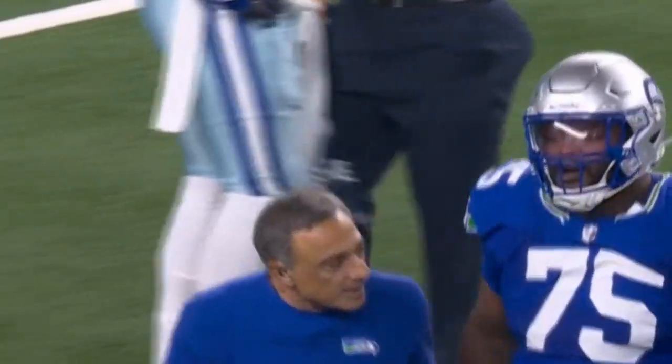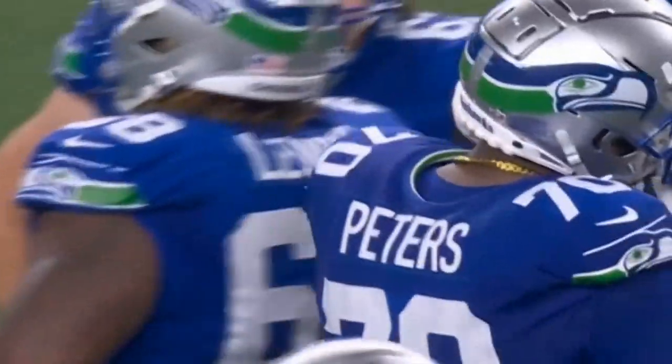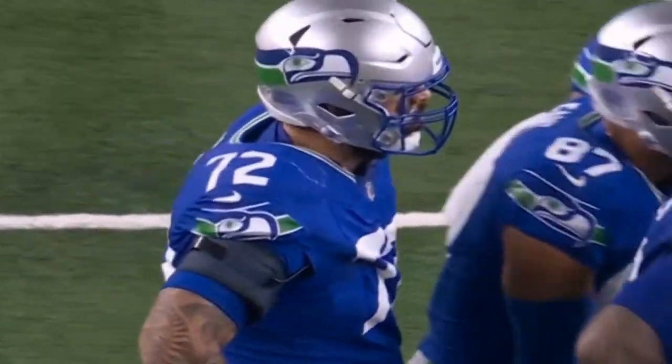They get Abe Lucas back, 72, the right tackle. At least he's back tonight. Jason Peters now is going to go out, who's been last week playing part of that combination of right tackle for Lucas. He's only in his 20th year in the league. 20 years. How about that?